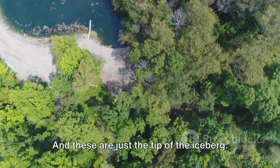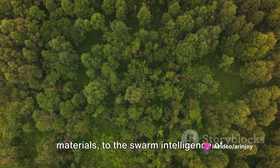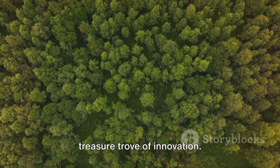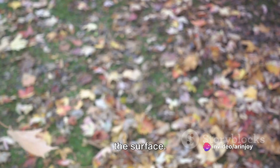And these are just the tip of the iceberg. From the self-cleaning capabilities of lotus leaves inspiring water-repellent materials, to the swarm intelligence of ants leading to better algorithms and traffic management systems, nature is a treasure trove of innovation. The potential of bio-inspired technology is immense, and we've only just scratched the surface.